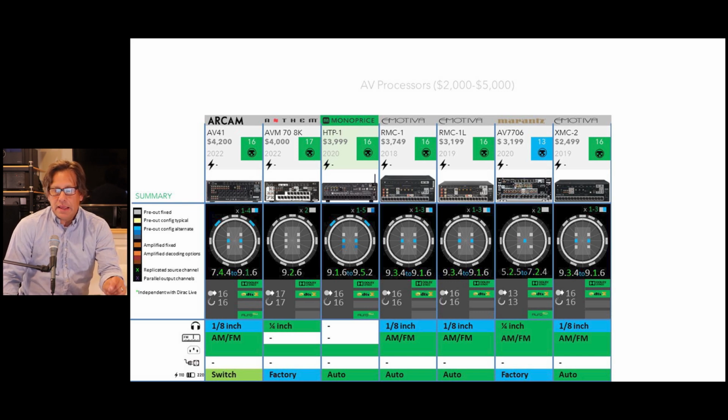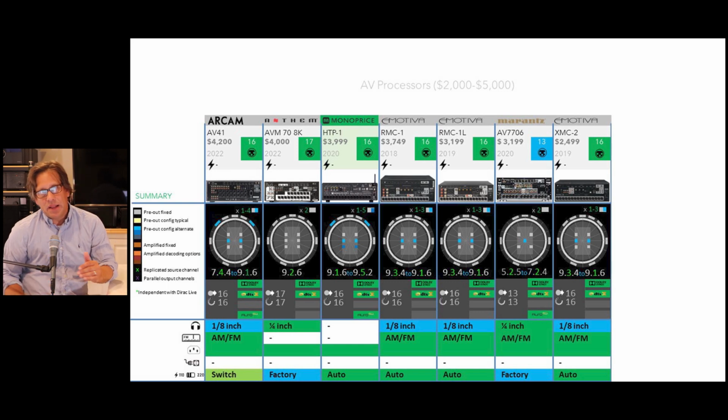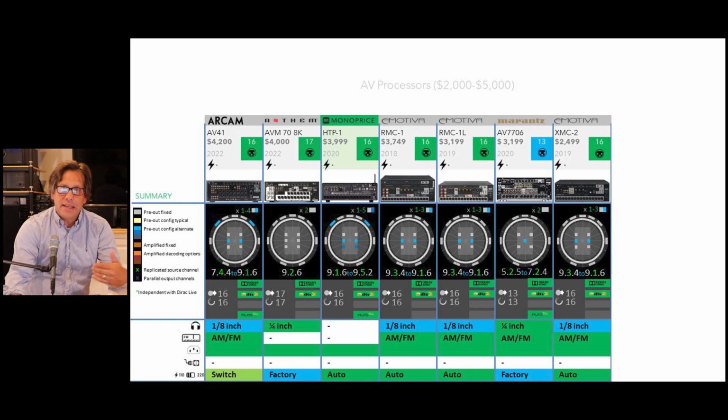And the Marantz AV7706, which is only a 13-channel processor. So I think Marantz tends to be a little more on the pricey side. To get the same amount of channels, you'd have to move up to something like the Marantz 8805, which is now increased in price to about $5,500, placing it outside this grouping. So you're left with this 7706, which has a lower channel count. So here we have it.